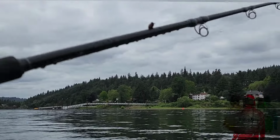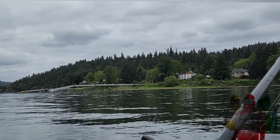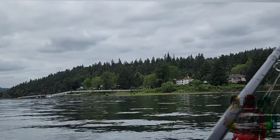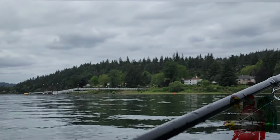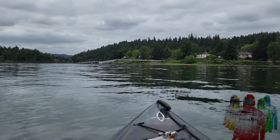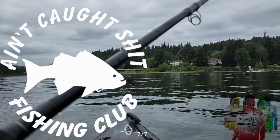So I ordered about a 15 feet extension. Trial and error. All right, let's throw this out here and see if there's any takers. Let you know what I catch when I catch it.